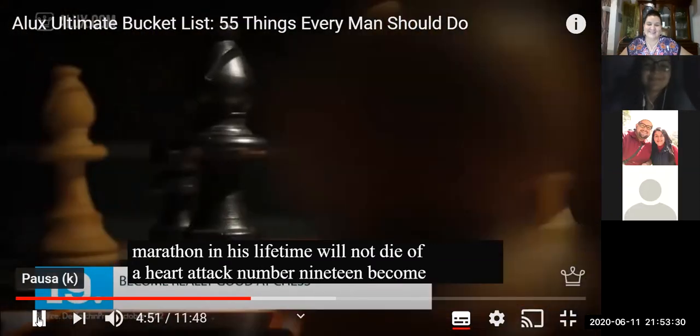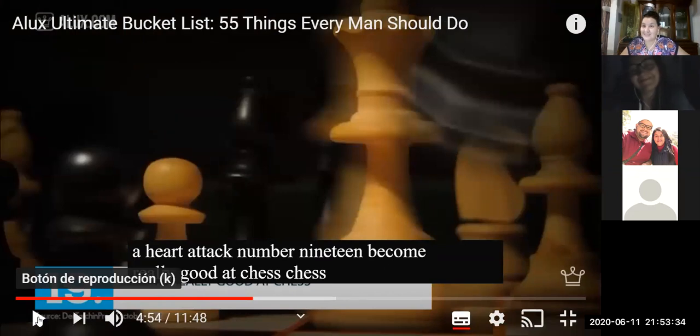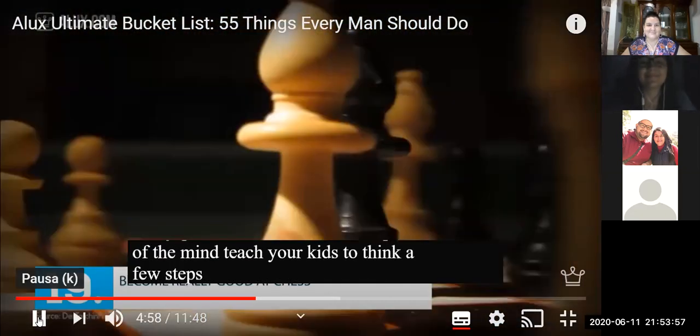Number 19, become really good at chess. Can you guys play chess? I can play chess, but I'm not really good. I'm bad at playing chess. I don't like it. I need to learn to play chess. Me too. I'm not good at playing chess. Chess is the sport of the mind. Teach your kids to think a few steps ahead.